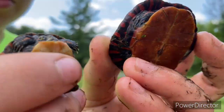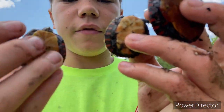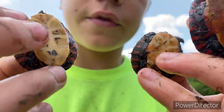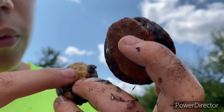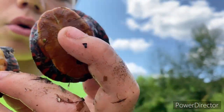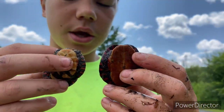He's dope. We also have this guy right here that we caught. We also have this one, and they all look very different. This one's got the black under here, red shell here. This one's got the normal white. And then this one looks all brown. See the difference in the shells on the bottom? Looks so sick. So let's keep on going.